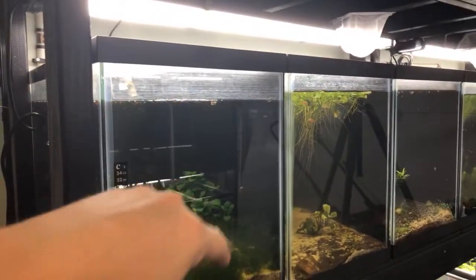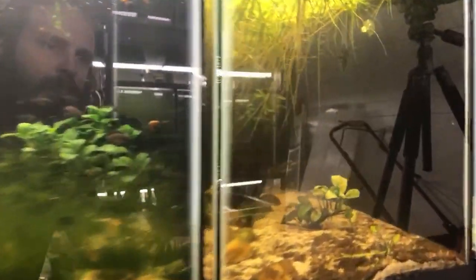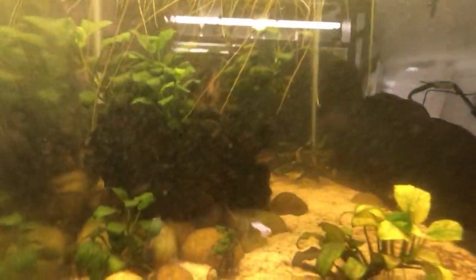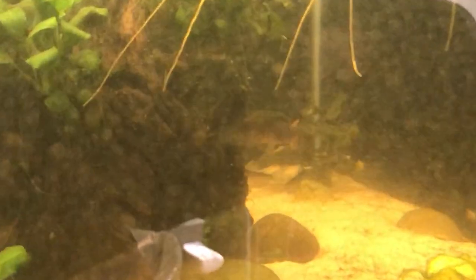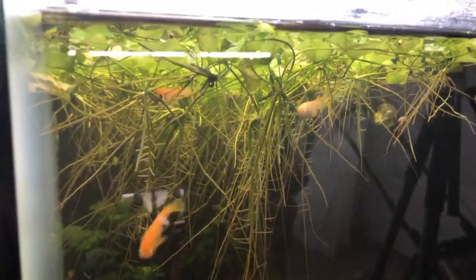You can see how long it's been since I've changed the water. Definitely need some top off there. Oh man, I wish those cord cats. Hey, what are you doing over here? That Shelley jumped tank. So yeah, Shelley fish can jump. There's some tetras, Golden Medecas. Now those guys are cool.